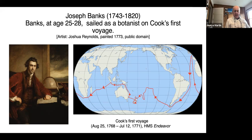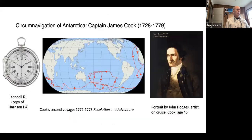But before anything happened, we had the second cruise, and this was Cook's greatest cruise. I just take my hat off to him. He did a wonderful job. And here's a picture of Cook by John Hodges, who was the artist on the cruise, of Cook at age 45. And I think this is the best picture of Cook that I know. This is just a marvelous picture.